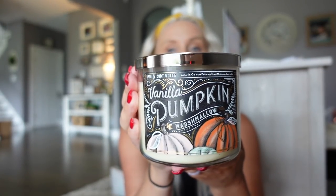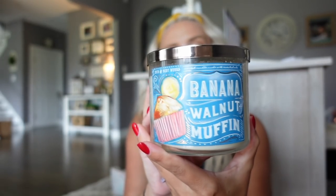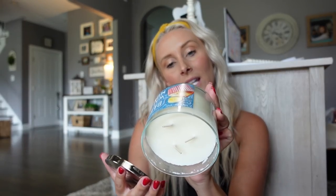Okay, so then we have vanilla pumpkin marshmallow. This is another one of my absolute favorites. Let me read the notes to you on this one, if I can find them. Okay, so this is Tahitian vanilla, pumpkin spice, homemade marshmallow, drizzled caramel with essential oil. So that's what that one smells like. We got banana walnut muffin. I've never smelled this one. That smells really, really good. So that's sweet banana, golden nutmeg, cinnamon sugar muffin.